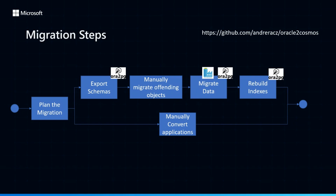Then, after migrating all the objects and the schemas, you need to migrate the data. There also Ora2PG is a tool that can be used, especially for smaller databases. But for larger databases, you need to consider other scenarios, such as using Azure Data Factory or some other services to do the migration. If you need a really small window of unavailability, one of the techniques that can be used is a CDC replication, a change data capture replication, to do it almost online for the last data.